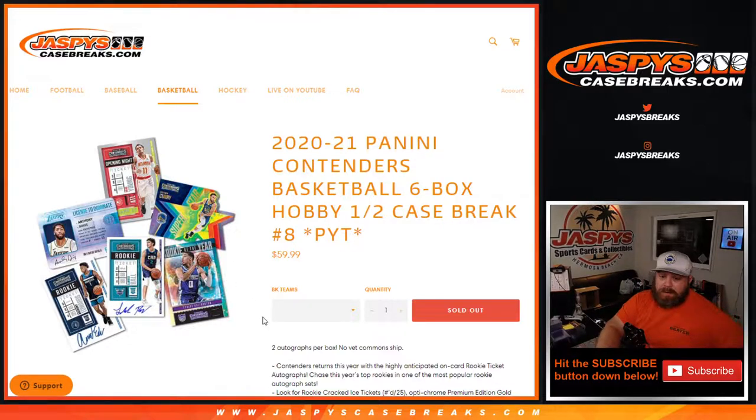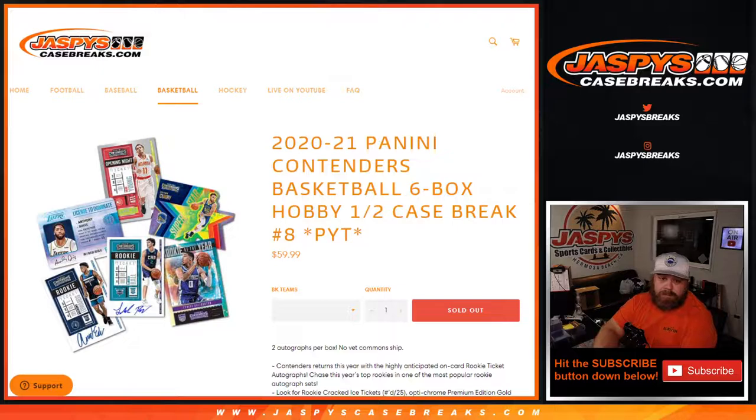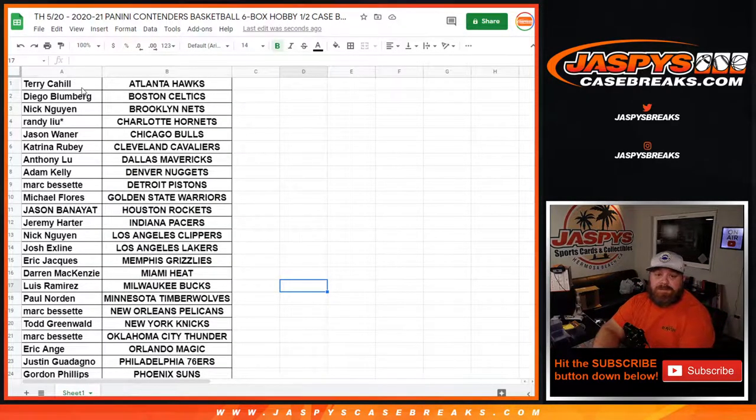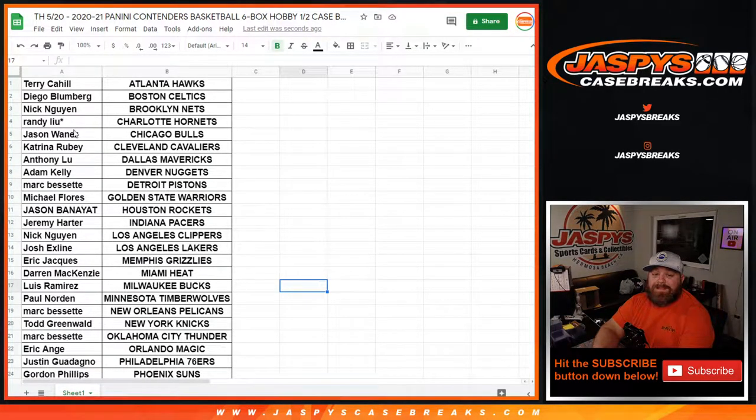Where there's 2 autographs per box and no vet common ship. So here's some details on the product itself. We all know what it is. But here's the list of customers and respective teams from Terry Cahill and the Hawks down to Serenity Love and the Wizards. Last spot mojo, Randy with the Hornets.